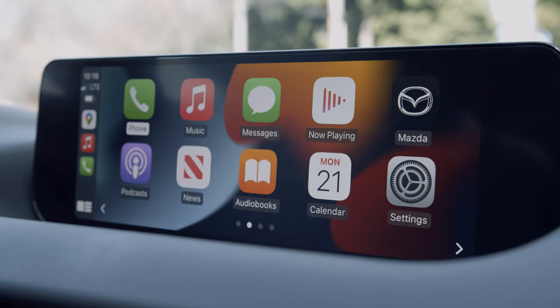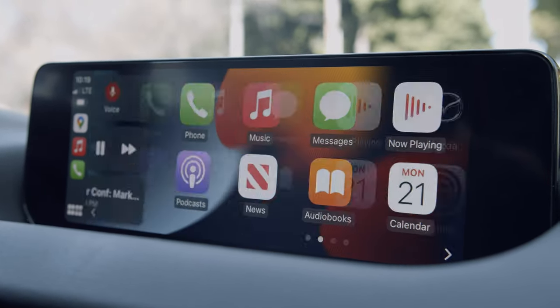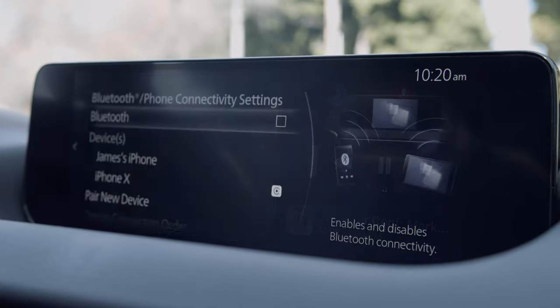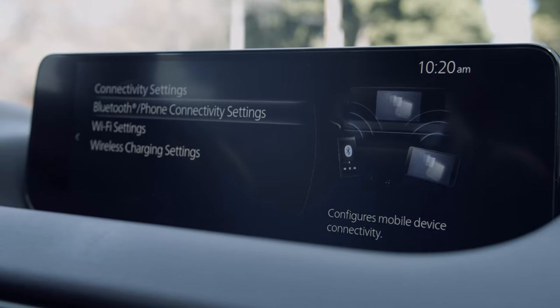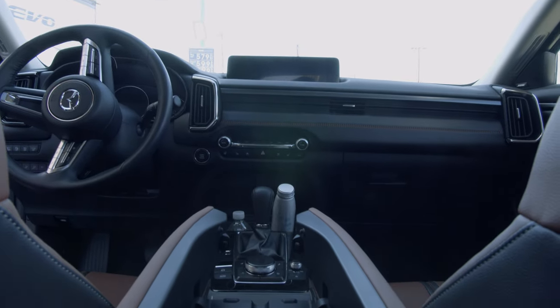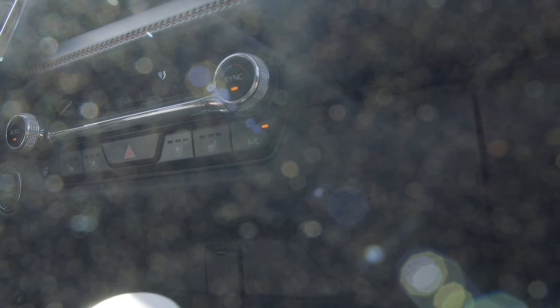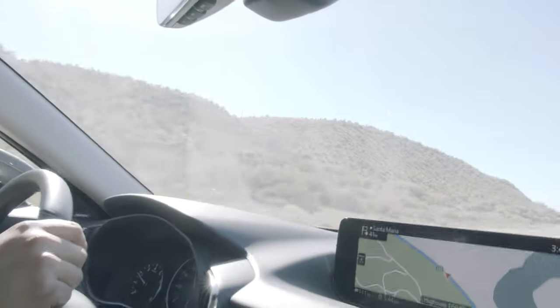Yeah, so we can run CarPlay or Android Auto while using the navigation from the vehicle itself. One of the things that they did with the CX-50 that differentiates it from the CX-5 is they've added a lot of cargo space. So this vehicle is longer than the CX-5. And as you can see in the trunk, you've got a lot more space. So you can go deep with it and stick a lot more stuff in it.